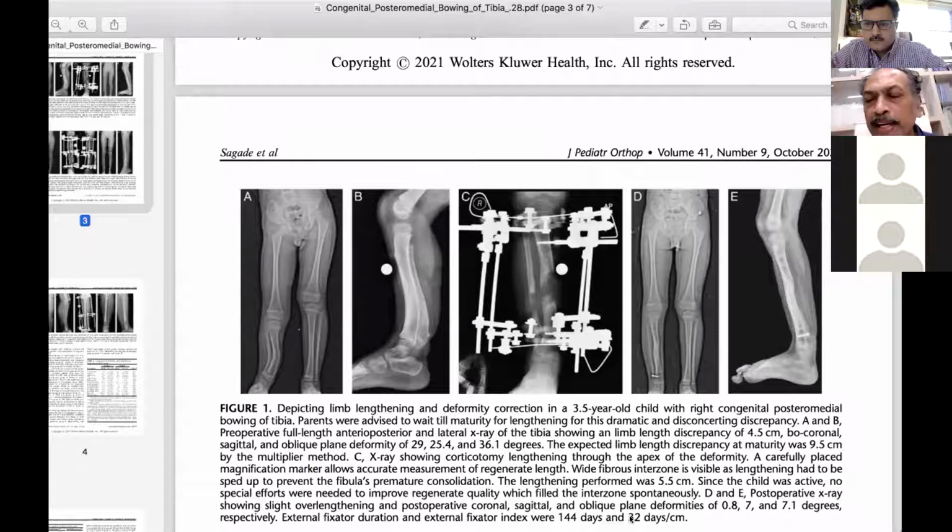I use the 1.8 adult wires in the kids, and I don't use the pediatric frame, so the frame is much stronger than the child. So it's quite stable. There's no worries on that count. At the end of the surgery you've had a stable fixation, so less of a worry, but gradual correction of the deformity, surely.